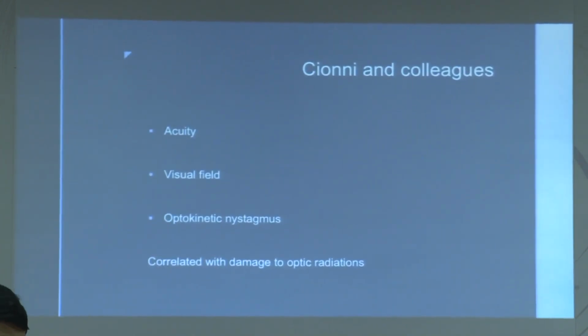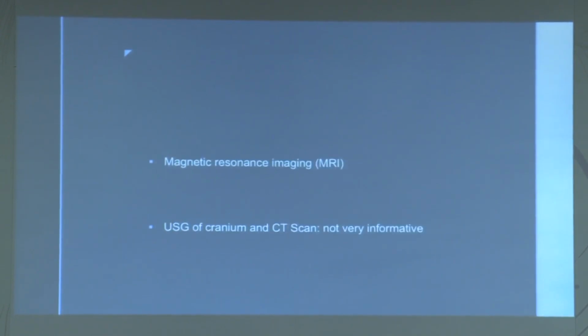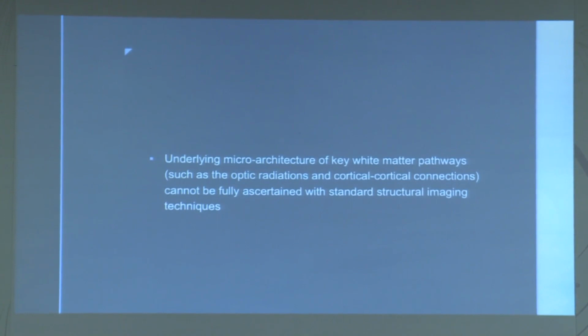Another study said that when they looked at acuity, visual field, and poor performance in optokinetic nystagmus, it correlated with damage to the optic radiations. So MRI is good and is the best. Ultrasound of the cranium and CT scan really are not very informative. But the underlying microarchitecture of the key white matter pathways, such as optic radiations and cortical connections, cannot be fully ascertained even with the standard MRI techniques.